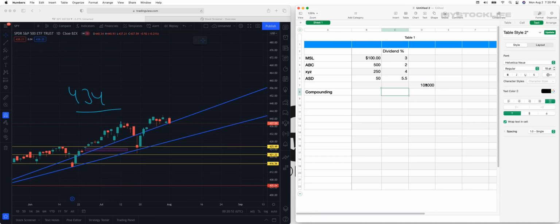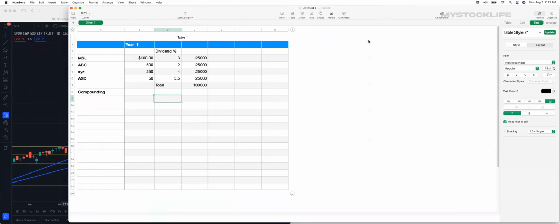Now you have $100,000 and you're throwing 25K into each of these stocks. From this 100,000, you put 25K into each. Your total portfolio is 100,000, and every 3 months you're going to get this dividend. Now, as the price fluctuates, the dividend will also fluctuate accordingly. Now let's say this is year 1. I'm going to go over different scenarios.